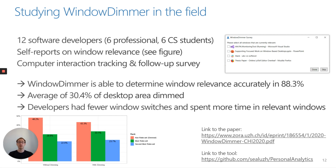If you want to learn more about how we are increasing focus by building visual prominence into developers' desktop environment, we recommend to read our paper and have a look at the tool.